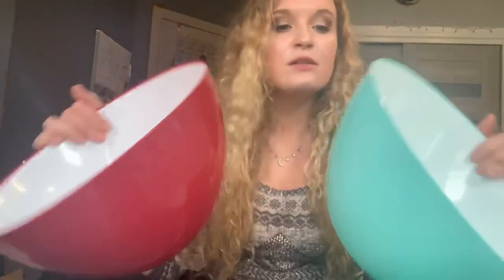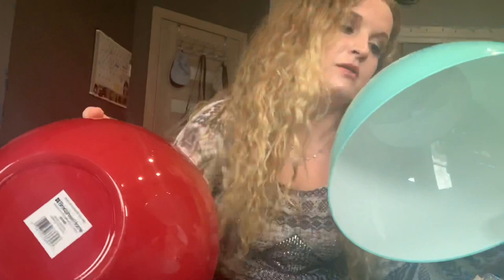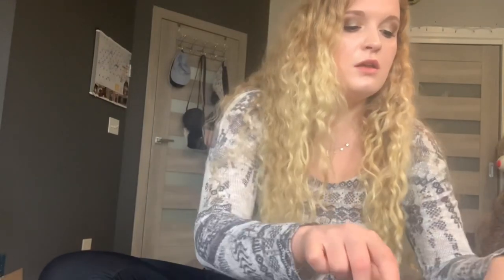These are, I'll just show you both. Both of them are from Walmart as well. They're being sold right now for the spring collection stuff, I believe. This is what it looks like. The bottom, Bradshaw Home. So it's a 7-quart bowl. This one's red, this one's blue. These are plastic, they're white inside, but they're pretty thick plastic. I feel like these are gonna be good. They're pretty cute. So I was like, eh, yeah, for a few bucks each. I was like, why not? So I got those.